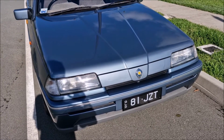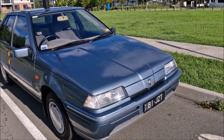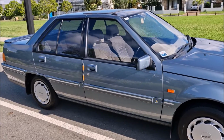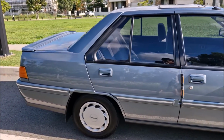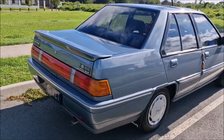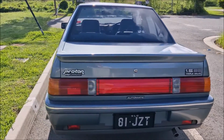So as you can see, this is Justin's UK Spec 1.5 SE. Justin is based in Brisbane, Australia, and this car was originally registered under the number plate K552BTG. First registered June 1993 at Philog Garage in Wales, which is where one of my cars actually came from. It was imported to Australia with the original owner to Brisbane in 1997.